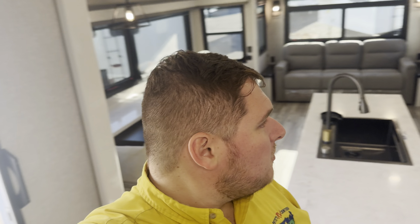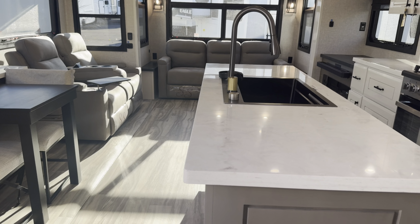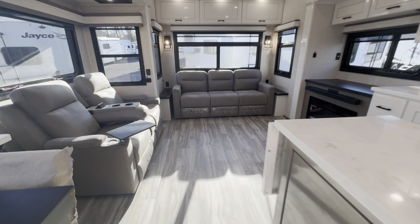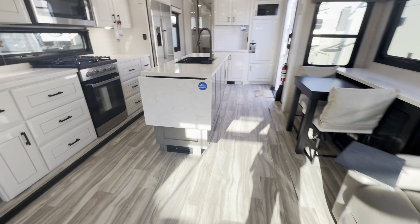Currently, I'm in the Jayco Pinnacle 38SSWS. This is going to be a luxury level fifth wheel by Jayco. It's got a ton of modern designs to it. This is going to be your huge living space right here.